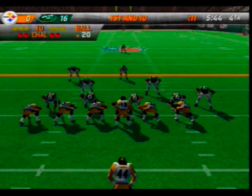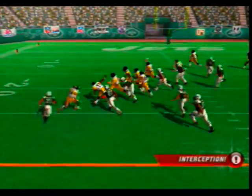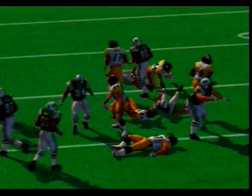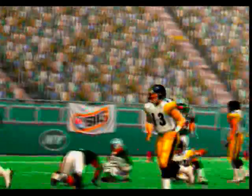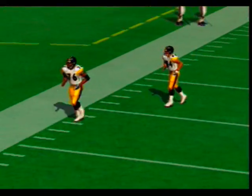The Jets with a four-man front. Pressure stepping up, gets the pass off. Picked off, it's intercepted. Harrison has that one picked off. The ball, the defender and the receiver all got there at the same time.